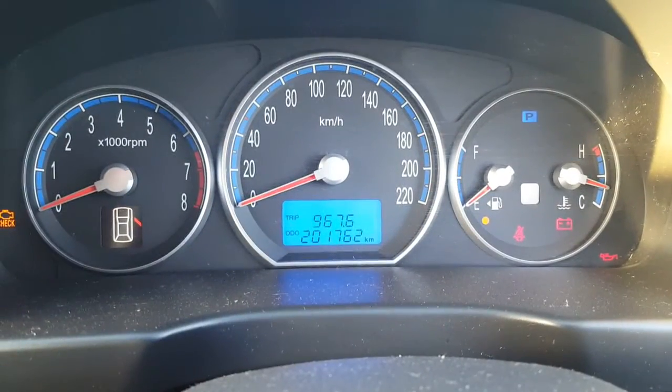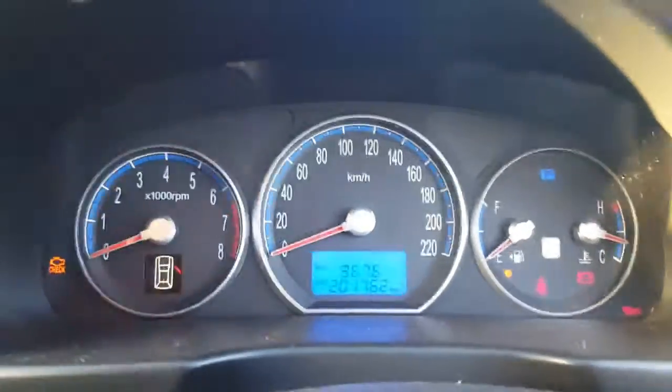And look at the dash. I love the look of these. Hyundai have really got this right. You should see them at night, all that blue colour. I just think it looks smick.